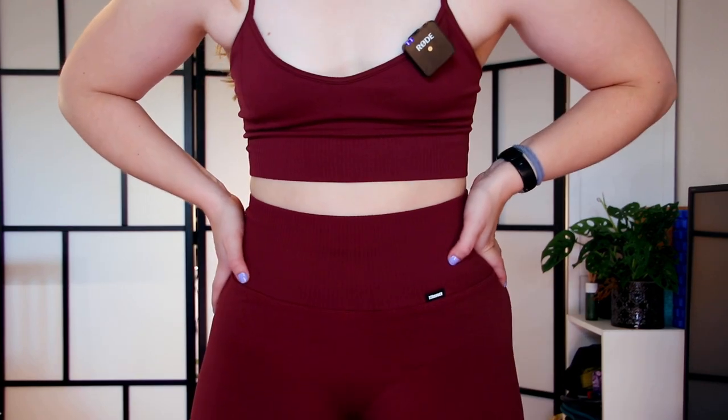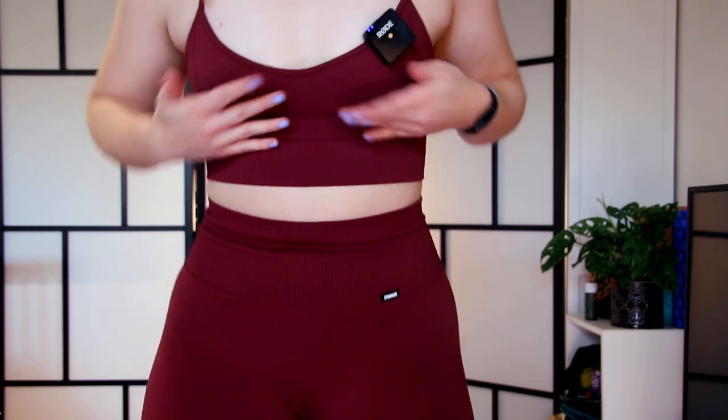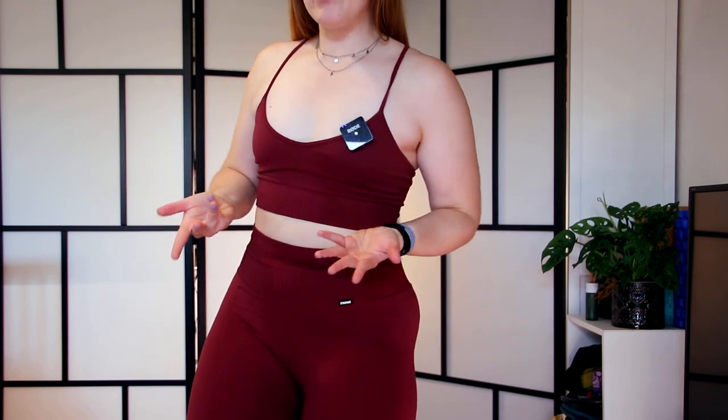All right, guys, do you remember when I was complaining about the lack of adjustable straps? A wrong movement, a jump, a downward dog, and this is exposing all my boobs. I don't have a lot of boobs. I get the feeling from the sports bra that you're supposed to have like a triple D that you really want to be serving to people.